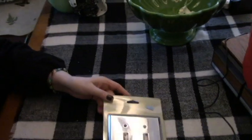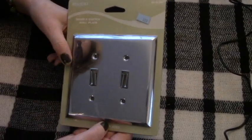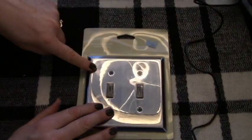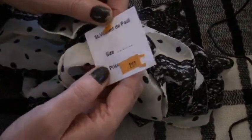I went to St. Vincent on Sunday. Some of this stuff was half price. Some was, I don't know, 20 off. I can't remember. Anyway, this is a nice chrome, exciting, chrome switchblade cover, which I like, chrome covers for a dollar. It was marked $1.99. I think we got it for less. Oh, this was half price, I know. And so this was $1.50.